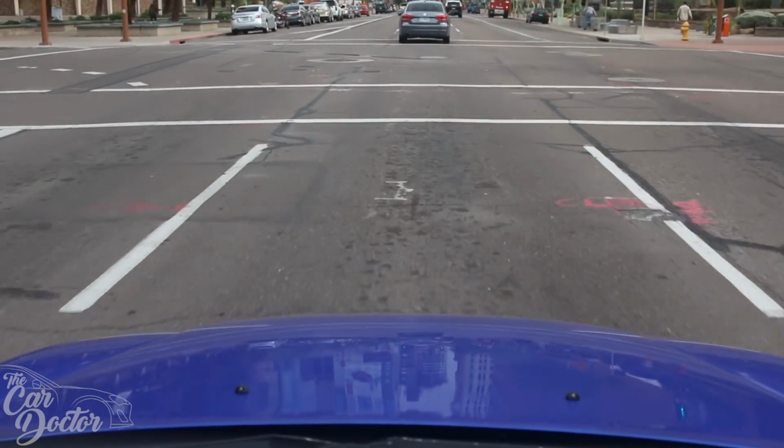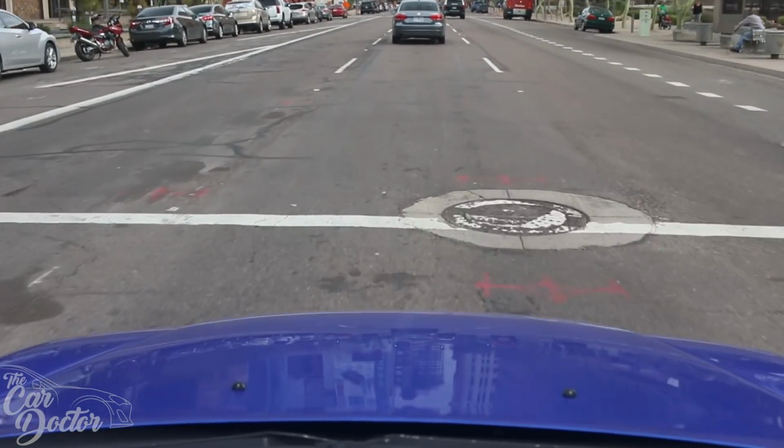So now let's go ahead and show you guys some outside shots, now that you've heard me talk about what I like about the car.